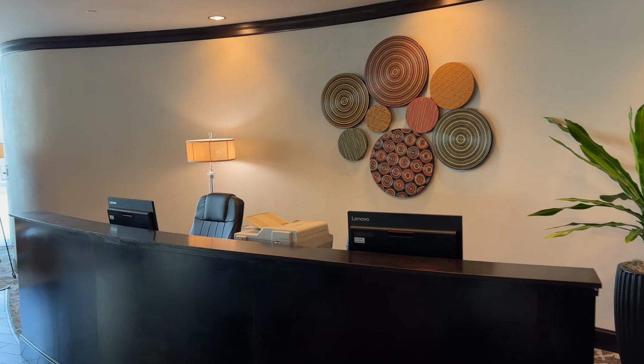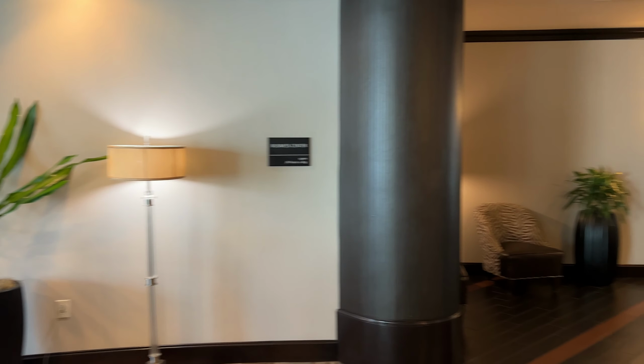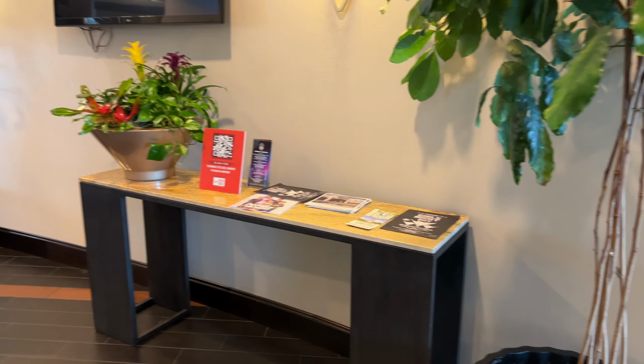Today we'll be giving a tour of our King Studio balcony suite at the Hampton Inn & Suites in downtown Baton Rouge. We'll start out with a little walkthrough of the lobby area where we'll see the business center, a breakfast area, and a fitness center.